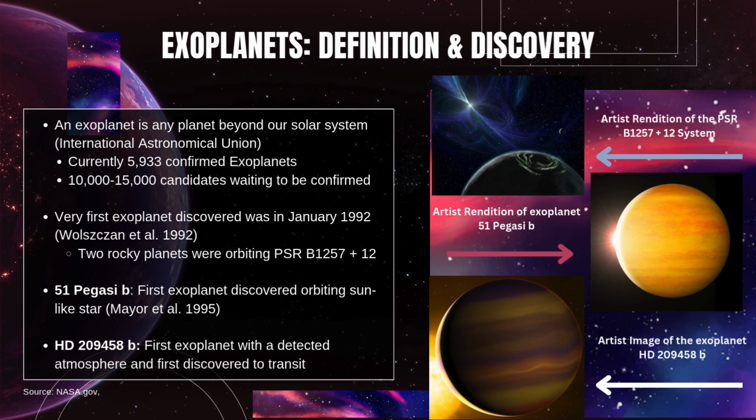The first exoplanets discovered in 1992 were orbiting a pulsar called PSR B1257+12, which you can see in the top right. These were rocky planets and marked the beginning of exoplanet research.